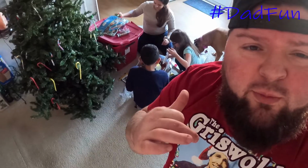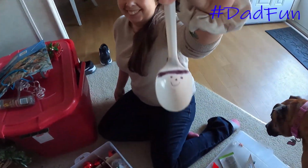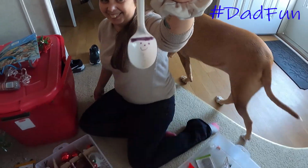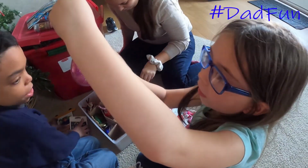You saw we already got the candy canes on the tree. The tree was already pre-lit. So right now we just got the box of ornaments we're gonna tear out and we're gonna throw them all in the tree. What the heck is that? A spoon? Probably mine. Jackie, show me your ornament. What does it say on the other side? Jack.